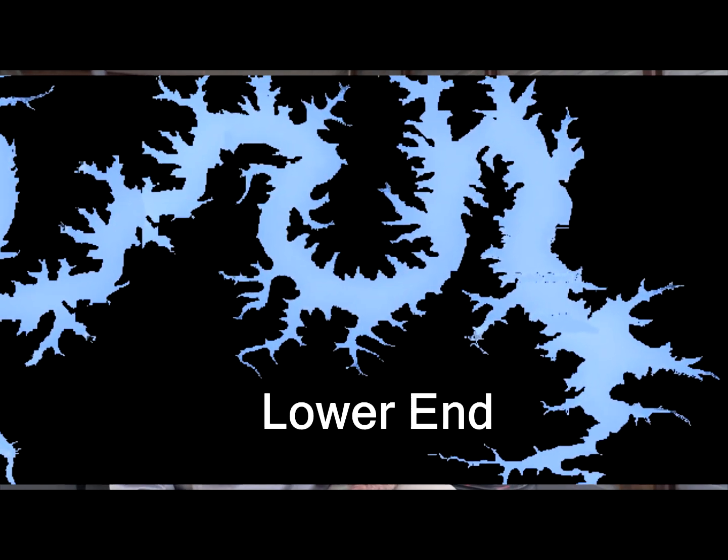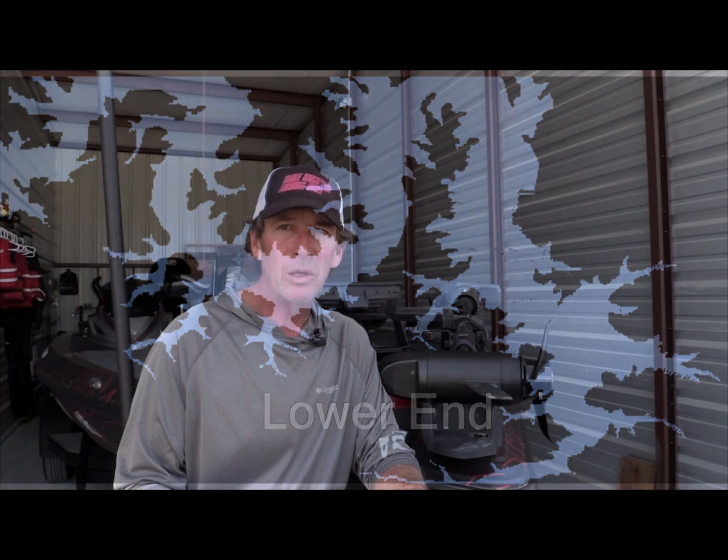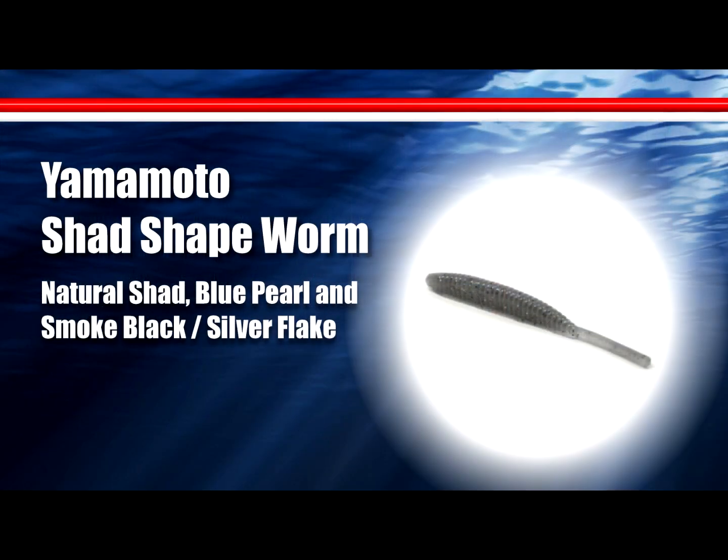But if you're coming down, say you're gonna fish the lower end of the lake. I fished the lower end a couple times last week. The whole lake is tough. Lower end is no exception, that's for sure. Best bite I've had down there is with a drop shot, primarily on gravel points that are close to deep water. The biggest thing about the drop shot bite that I would tell you is that the fish are definitely moving deeper on those gravel points.